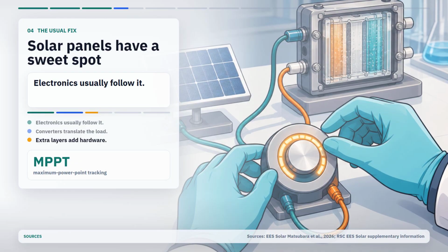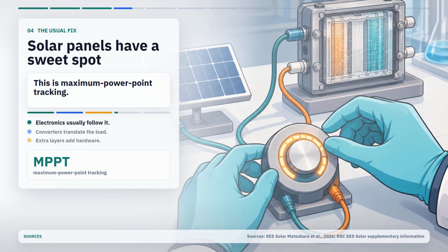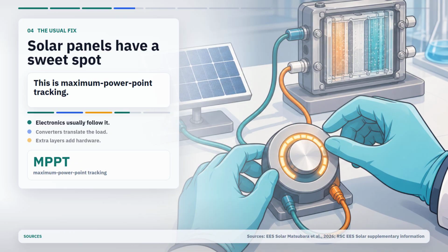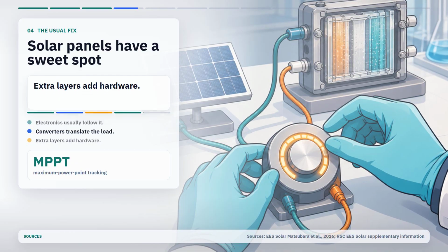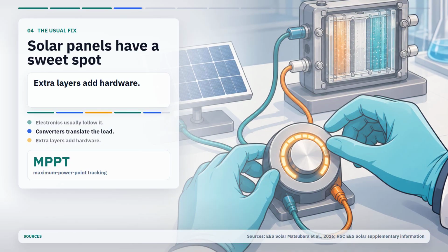Batteries can also smooth the ride. That approach is mature and practical, but it adds parts. For a standalone chemical reactor, every converter, battery, sensor, and control layer becomes another thing to power, protect, and maintain. The question in this paper is sharper. Can some of that matching behavior come from the reactor materials themselves?